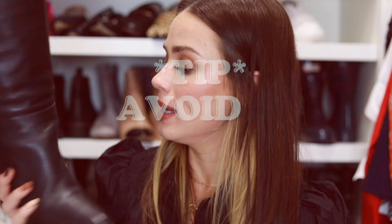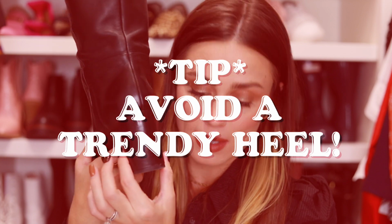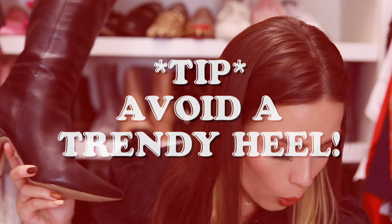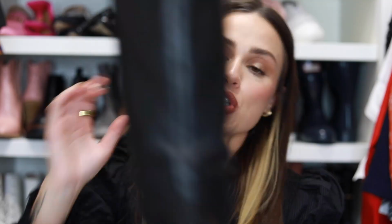And this goes into my next tip when you're buying your boots. One, avoid a heel that's too trendy. You can either go for a block heel like this, that's a little bit thicker, or something like that as well. For example, a lot of the new Sam Edelman boots have almost a 70s or 80s vibe heel. I would avoid that. As small a detail as it is, it can make your boot feel outdated.